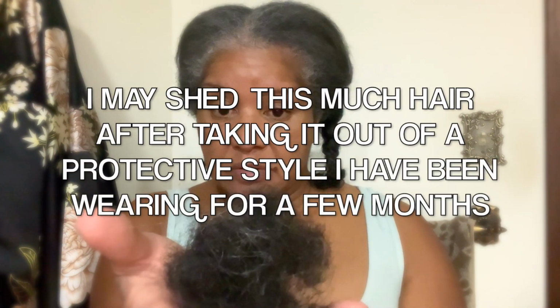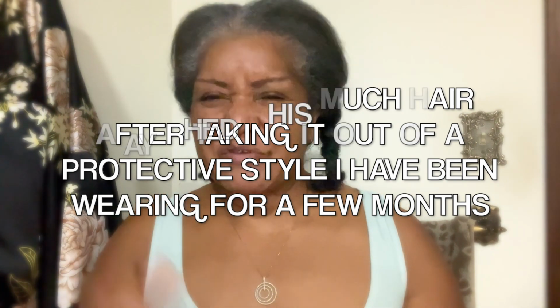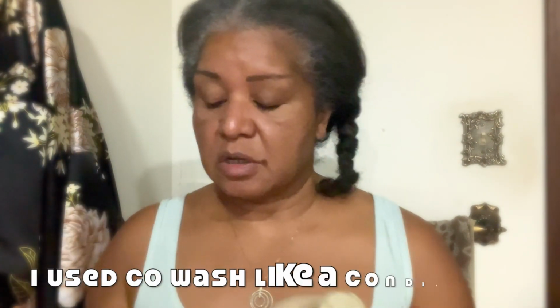I was still having issues with shedding, but this last time, right before I took a shower to prep my hair, I did my protein treatment in it, and this is how much hair came out. I felt like my hair seemed a little bit different this time after I used a combination of these three products together.